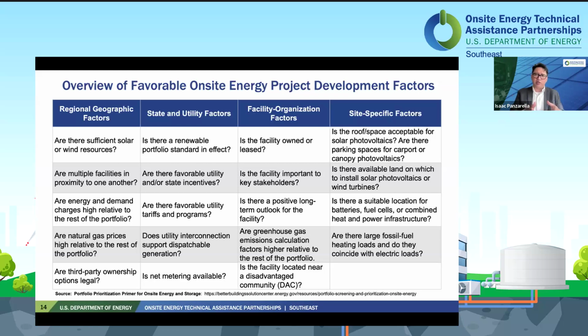These are important policies that help on-site energy to be used by facilities, as well as providing rules for them to interact with their utilities. And in the second webinar on August 8th, we'll go into depth into a lot of these state and utility factors. There's also facility organizational factors that have to do with what your ownership is of a facility, what the plan is for the facility.